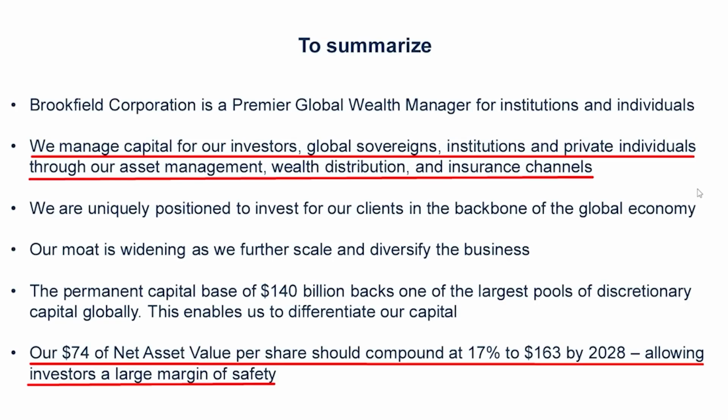With that being said, let's now dive right into Brookfield's Investor Day highlights. This is the first slide right here, which explains Brookfield's business. It says, we manage capital for our investors, global sovereigns, institutions, and private individuals through our asset management, wealth distribution, and insurance channels. So this is basically what Brookfield identifies as now, a massive global asset manager or capital manager for all sorts of investors.